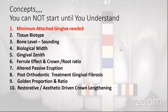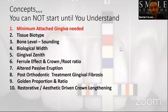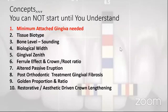In case I have a patient, I'm a periodontist resident by the way, with altered passive eruption and a high smile line, what do you think the management will be? Do we need to do only the esthetic crown lengthening without applying any Botox injection or lip repositioning after that?